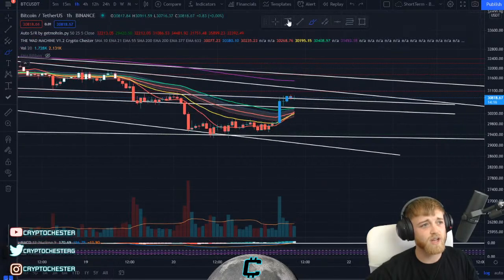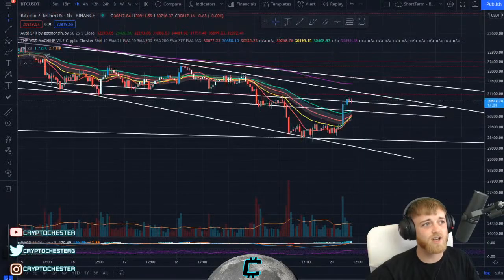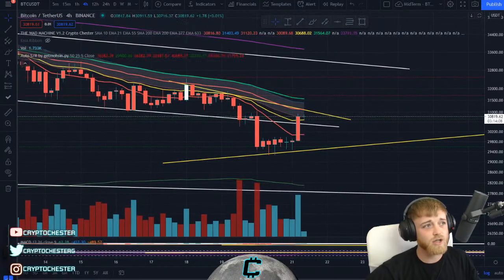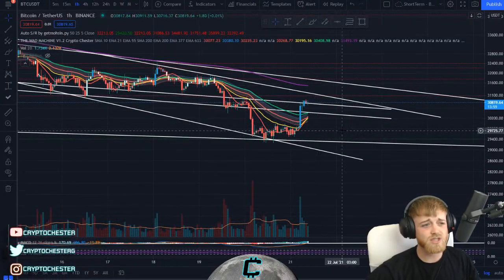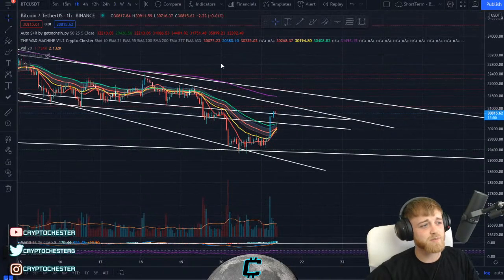There's a lot going on, and let's reference the fear and greed, right? Look at that. It's just awful. It's such a scary time to be trading Bitcoin, and the reasoning is for this. Look at the volatility. How volatile is this? It's just ridiculous, bro. It's just clear manipulation coming through here. So yeah, that was pretty much the short-term cover.